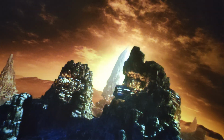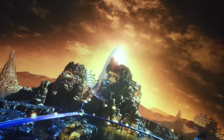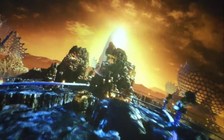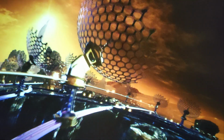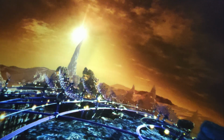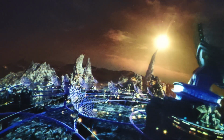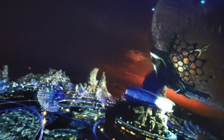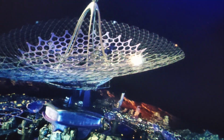A planet inhabited by beings who, like us, have built great instruments, radio telescopes that can search out greetings sent from the stars. Beings who, like us, look up at a starry sky and wonder if they are alone.